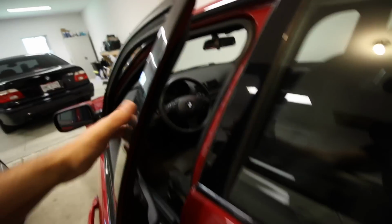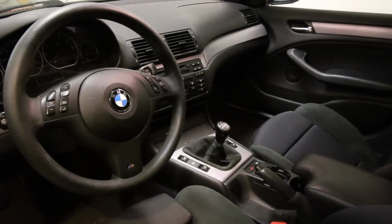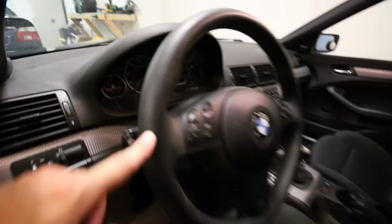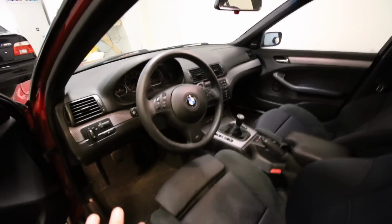But I do want to show you, obviously, the sedan. And what really got me was that this car is a manual. It's a 6-speed. Obviously, this is the E46 M3 steering wheel, which at one point was Alcantara, so that'll be a fun project to work on. It's disgusting. I've literally done nothing to this car.